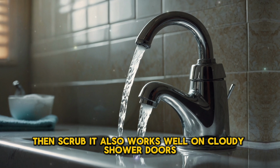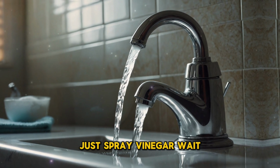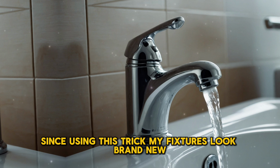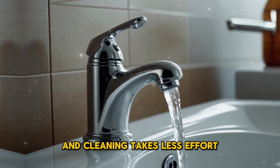It also works well on cloudy shower doors. Just spray vinegar, wait, then wipe clean. No need for harsh chemicals or strong smells. Since using this trick, my fixtures look brand new and cleaning takes less effort.